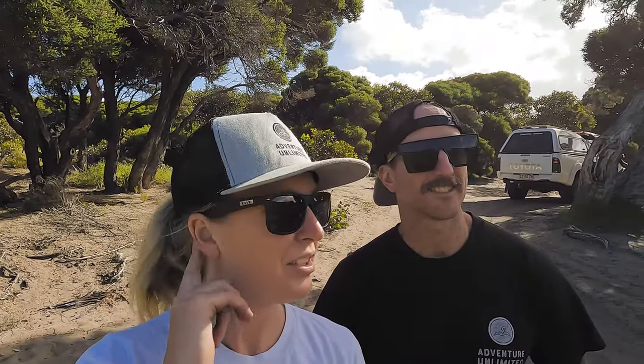Some nice washouts. Yeah. Good angles. Pretty exciting. Good angles. Not good angles for 12 psi. So I said to Paul, do you reckon I'll be all right with tyres this soft? And he's like, yeah. I didn't feel many of it.